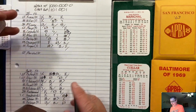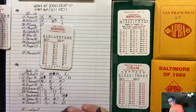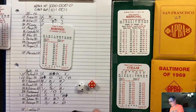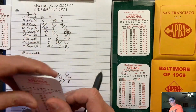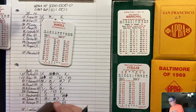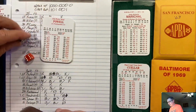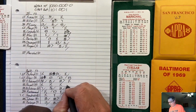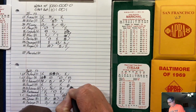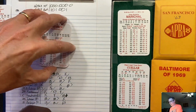62-26. Ground out to second for Blair. Frank Robinson, he is 2 for 2 with a walk. 52-27, there's a strikeout. Marichal wins that battle. Boog Powell, can he do something besides strike out? 62-41. First and second on the error on the pitcher. Error on Marichal, but Powell ends up at second base on the throw. Wild throw to first.